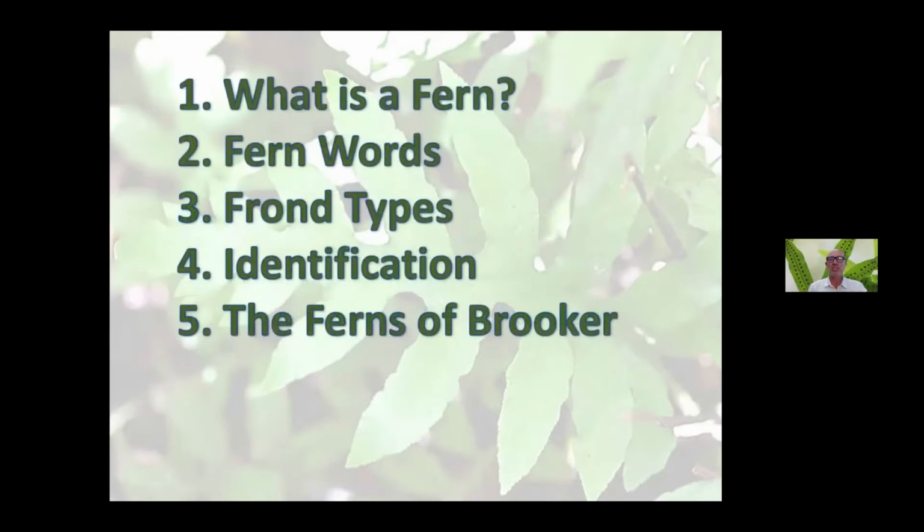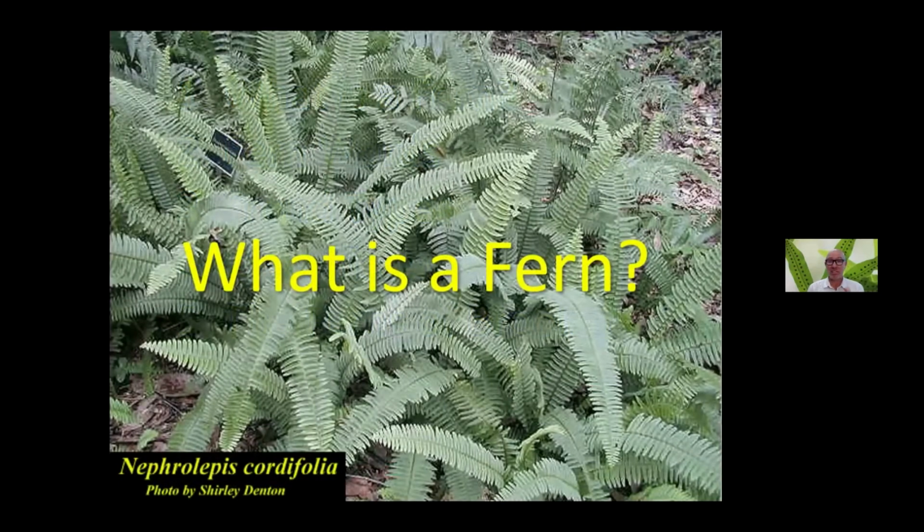So that's how we'll go about this today, and it's broken into these sections. What is a fern? The vocabulary. We'll look at fronds, because really there aren't that many parts to a fern. There's not that much to be different from one specimen to another, so it oftentimes comes down to what the leaf itself looks like. And in ferns and in certain other plant groups, those leaves are referred to as fronds. We'll do some quick identification and then take a look at the ferns of Brooker Creek, which basically is the ferns of Pinellas County. So what is a fern?